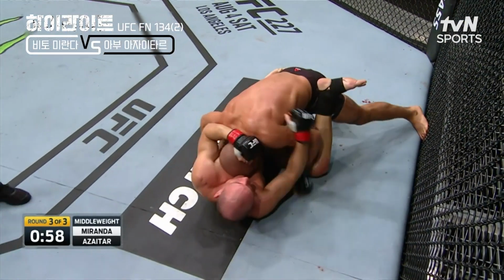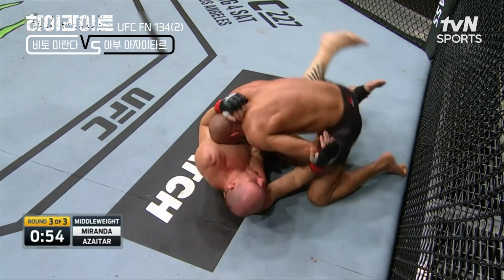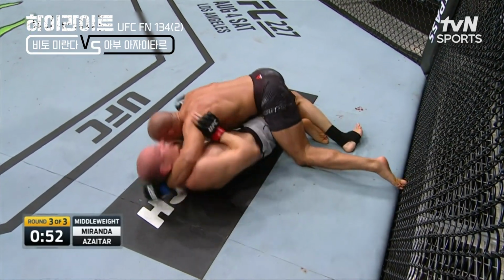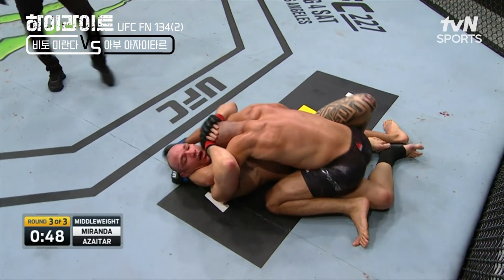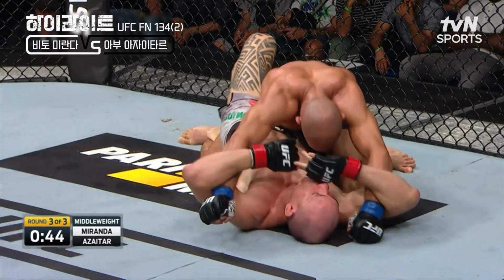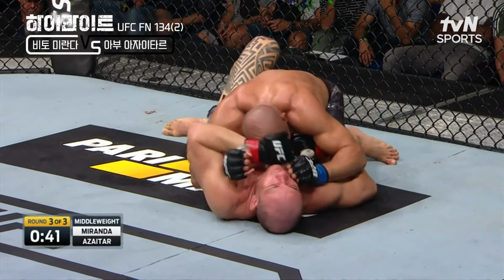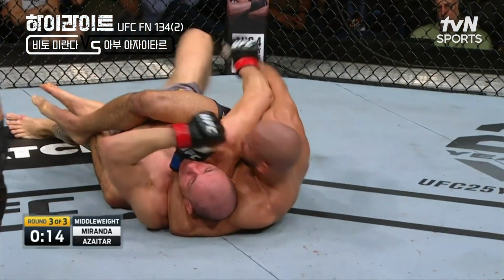Here comes the power shots from an elevated position now. Azaita looking to drive forward. Miranda using a knee shield, but now bails on that. A lot of fighters prefer that side control and top half guard position just because those transitions through knee on belly and the mounts, they can be risky. Absolutely. Now he's given his back though, and Azaita's got two hooks in.